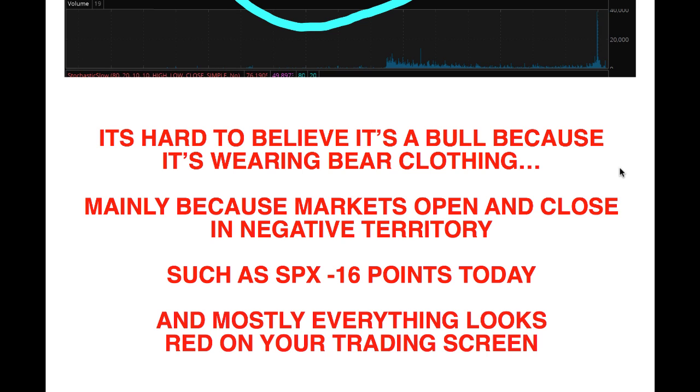But to help you visualize what's actually happening, I'm going to combine the chart and show you the last 5 trading sessions to really help you visualize a little bit better that this is indeed a bull in bear clothing. And it's important to distinguish that, because for those traders that just simply focus on the price action, it may be very tempting to just keep buying puts.